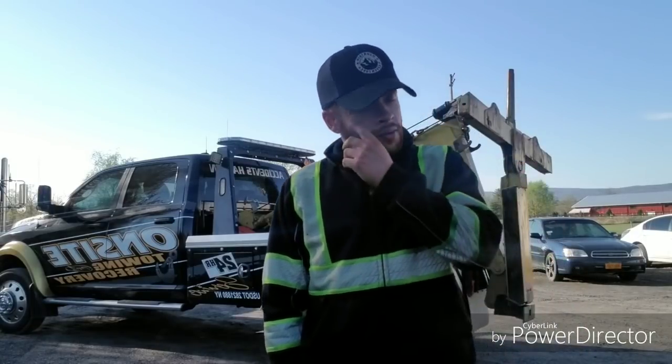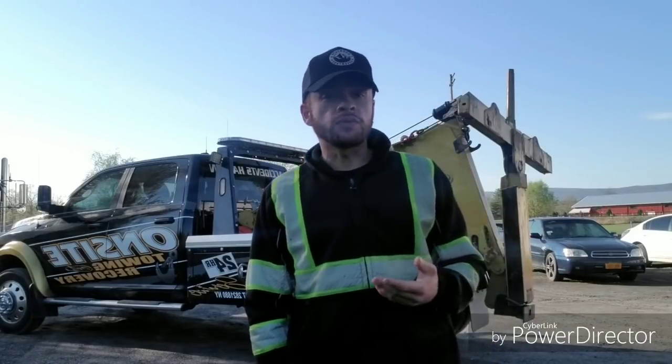So if you get a wrecker, make sure you get a set of dollies. I don't have dollies yet. We're going to be getting them in the next few weeks. A wrecker with a set of dollies will pretty much be equipped to do almost any vehicle out there. And that's a good thing.